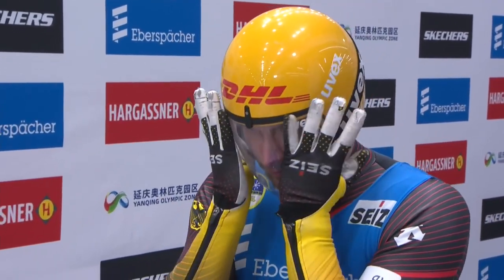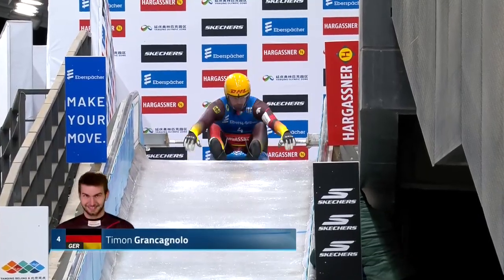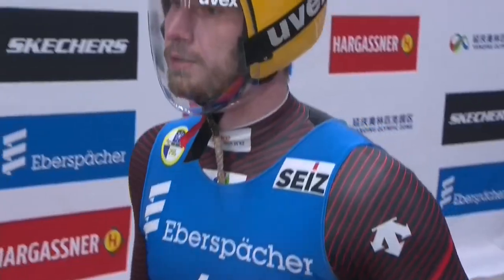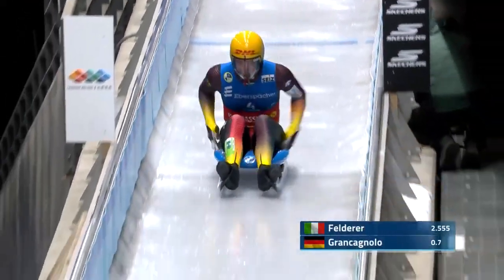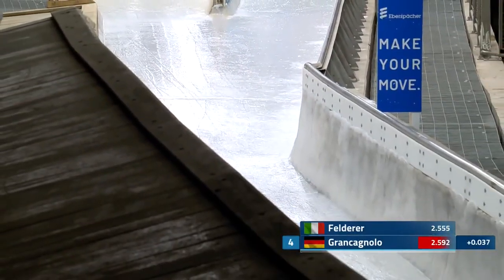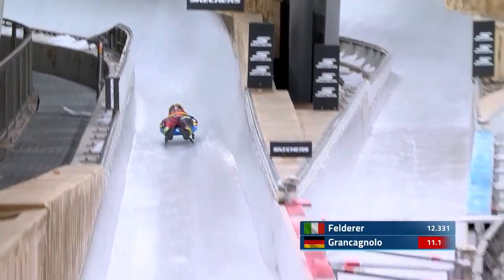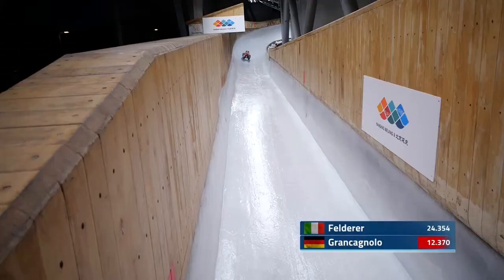So Timon Grancagnolo of Germany, one of the qualifiers from the Nations Cup. Our fourth athlete to go today. And at this point, a lot less action than we saw in the first few sleds for the women in the doubles. As you say, the extra speed, maybe making the track work. Obviously, these tracks are designed to be driven from the top in a bobsleigh. And when a luge goes on top again, I guess the curves are made for those speeds.